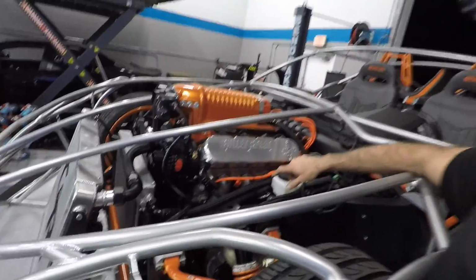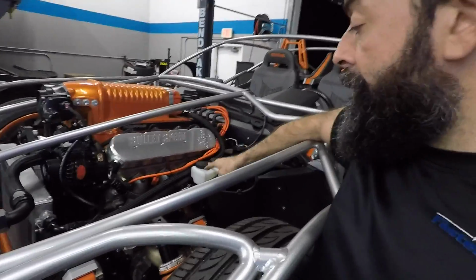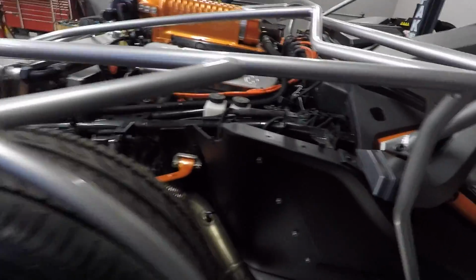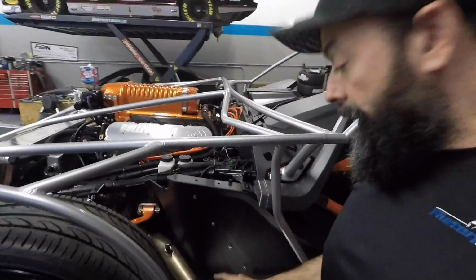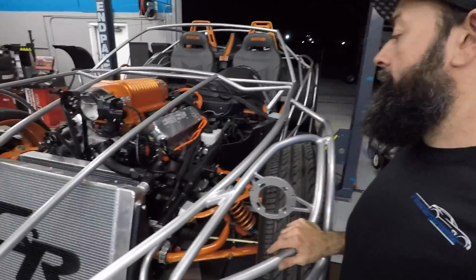You're trying to put things on the dashboard, they're just falling. One other final thought that I wanted to mention was the fact that we do not have headers. This is a factory manifold that has been reversed because of space restraints. So when you really think about the power, that's actually extremely good, all things considered. And at this weight, this thing is going to be just nuts. It's going to be really, really fun. So we got to do some tweaking in the real world, and we're going to get to that now.